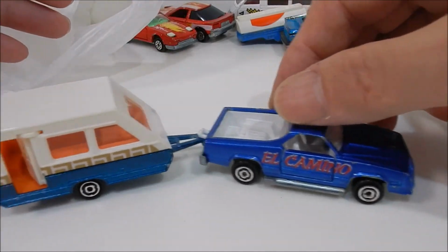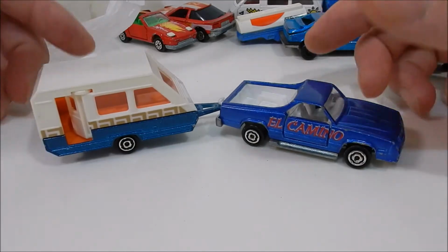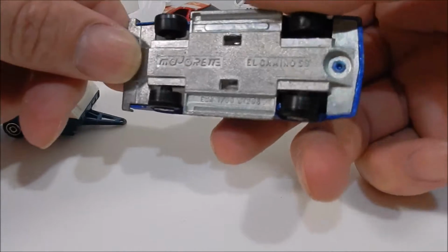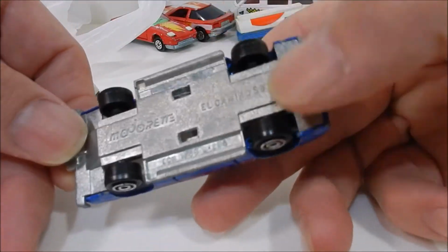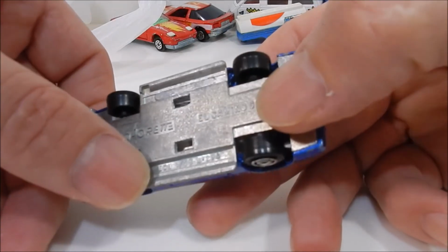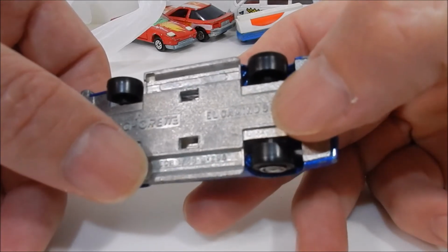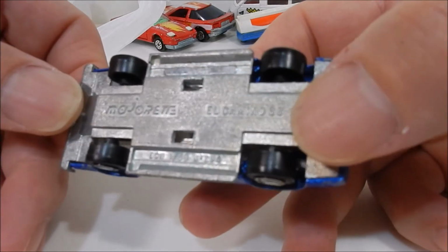Again, like I said, this is just a cool looking set. I mean, it's time to go camping, guys. And I can't do that in Tokyo, but this is perfect for camping, you know. Sorry, guys. This is a Majorette El Camino Super Sport. That's what the SS stands for. That's one thing I know for sure. It is ECH 159 scale, and this is a number 296, if I am not mistaken.